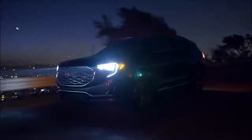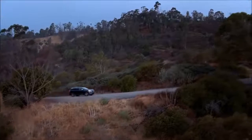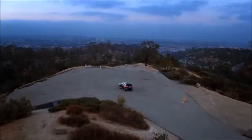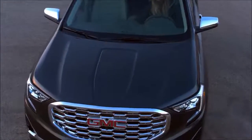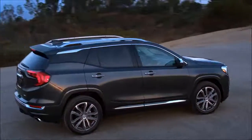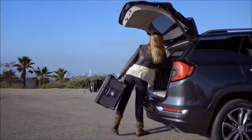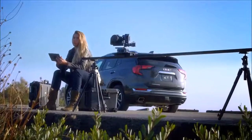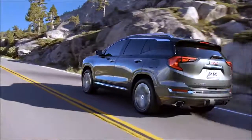How do you set yourself apart? With a style all your own. With an unmistakable grill that makes a lasting impression. Rounding out a statement as distinct as signature C-shaped lighting. With a sharp eye for design that looks at the familiar under a fresh, bold lens. And like this SUV, your point of view shines bright, no matter how you look at it.